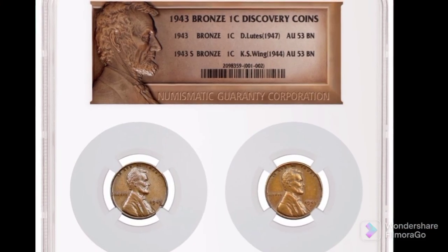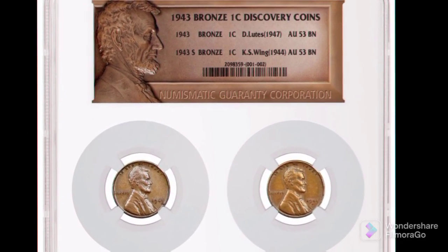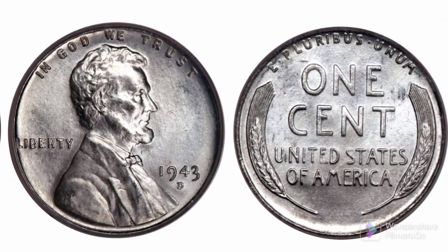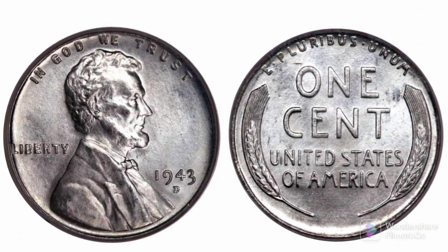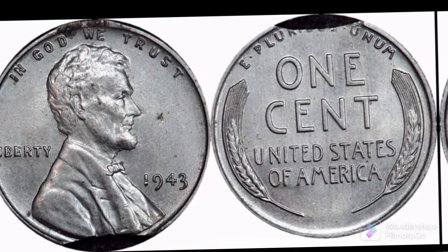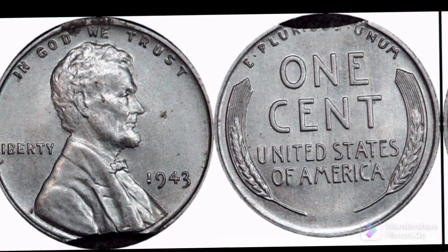There are 1943 without mint mark and 1943 S mint, same value coins in bronze proof, coin value $3.2 million. This is 1943 D silver proof condition from Denver mint, coin value $100,000. This is 1943 without mint mark from Philadelphia mint, error coin value in this condition $1.2 million.